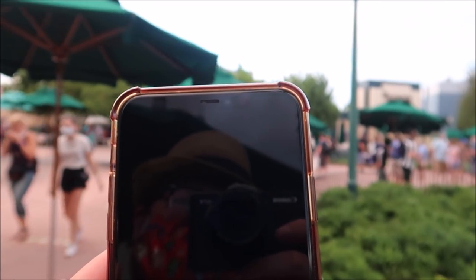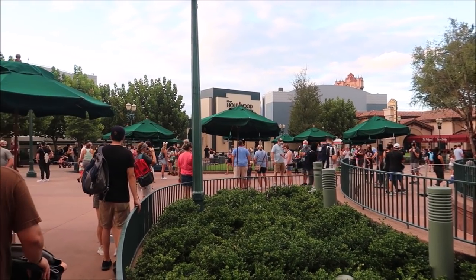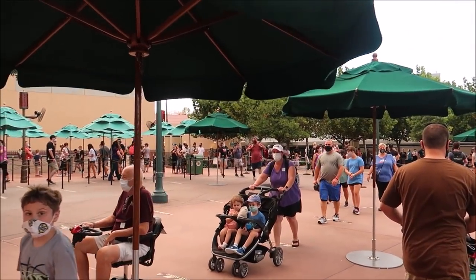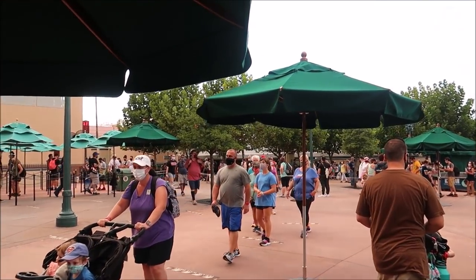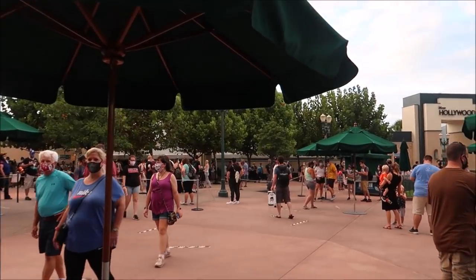We're gonna hop in line for Mickey and Minnie's Runaway Railway. It says a posted 50 minute wait, but I don't know. I was planning on getting two rides done. I think this actually might go through in like 20 minutes. So that means we'll have to get done at 6:35. We can do this. Come on, people.